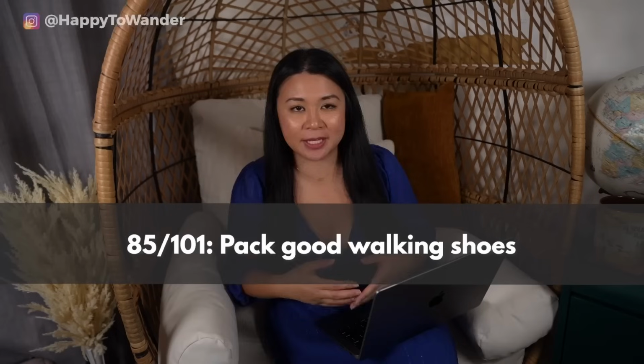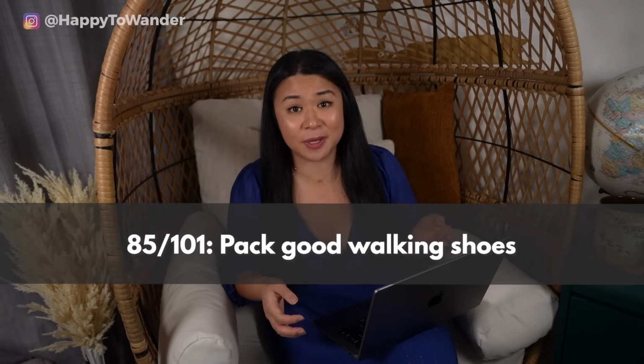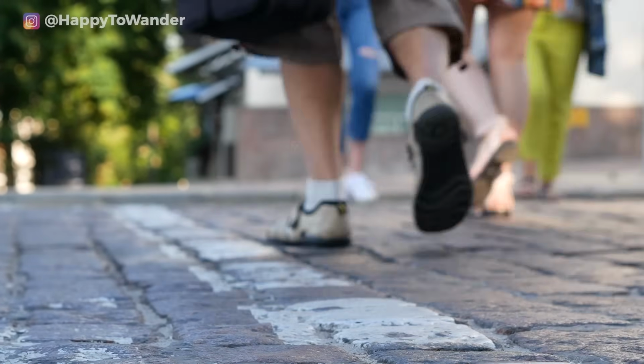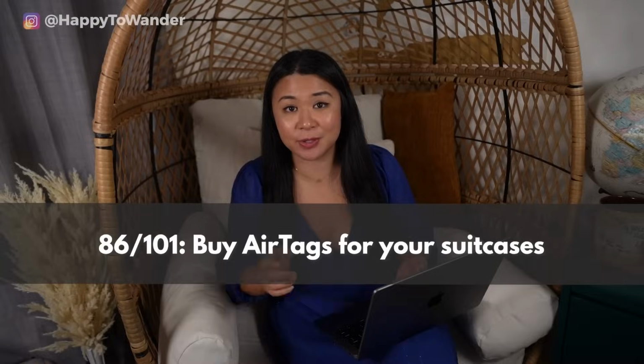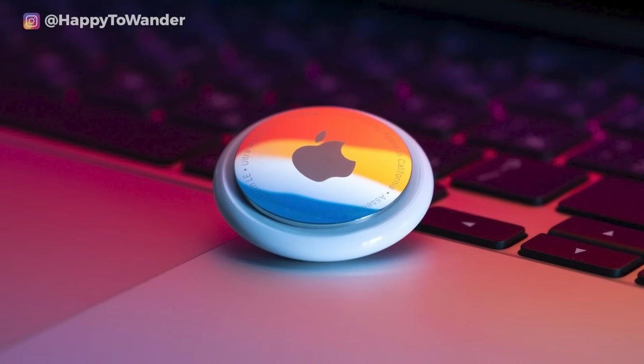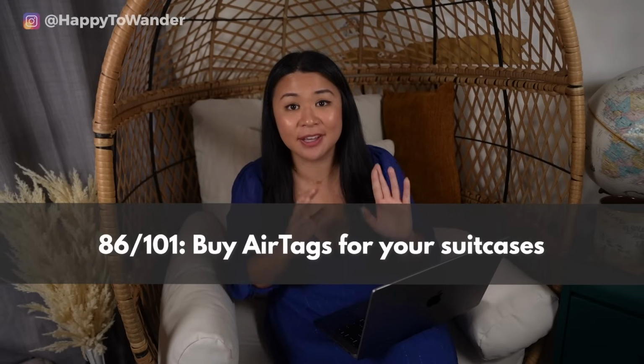Tip 85 is pretty basic, but make sure you have good walking shoes. Prioritize comfort above anything else. European cities are incredibly walkable, generally speaking, and so you're going to be doing a ton of walking. Tip 86 is to buy some air tags to put in your suitcase. Not only is this good for tracking your luggage in case it goes missing at the airport, it's also handy if, for some reason, it gets stolen.